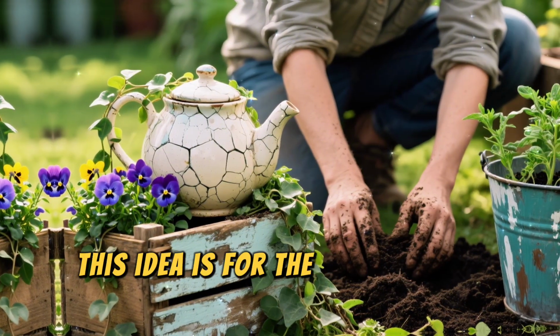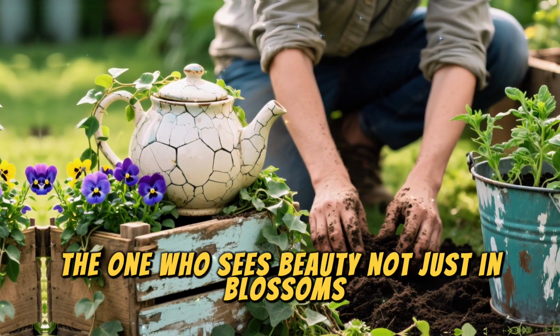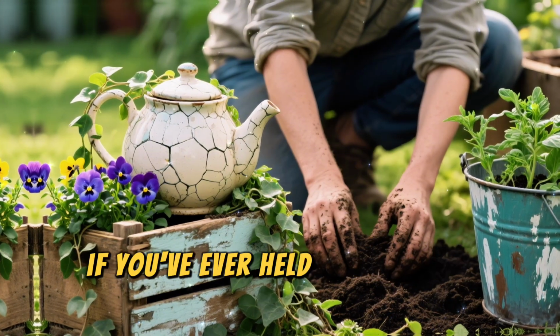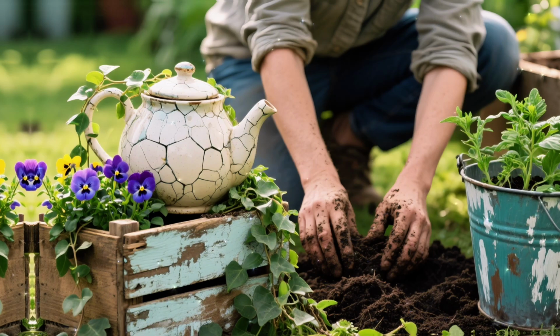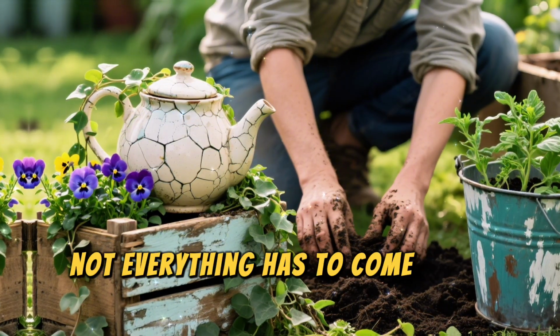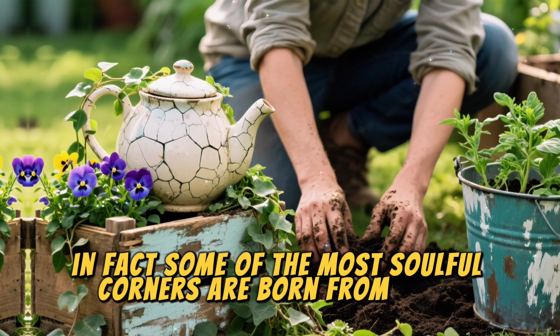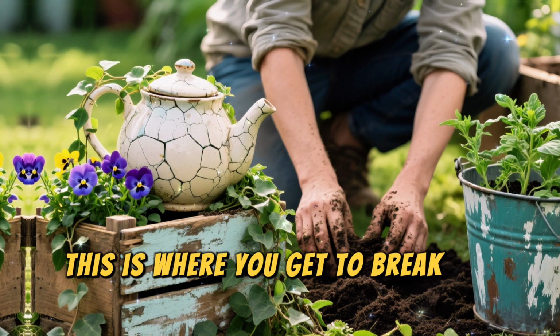This idea is for the free-spirited gardener at heart, the one who sees beauty not just in blossoms, but in the stories of forgotten objects. If you've ever held onto an old teacup or wondered what to do with that rusty watering can, this is your moment. In the world of gardening, not everything has to come from the store. In fact, some of the most soulful corners are born from items that once seemed destined for the trash. This is where you get to break the rules.